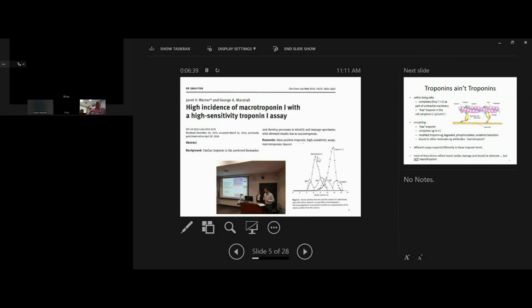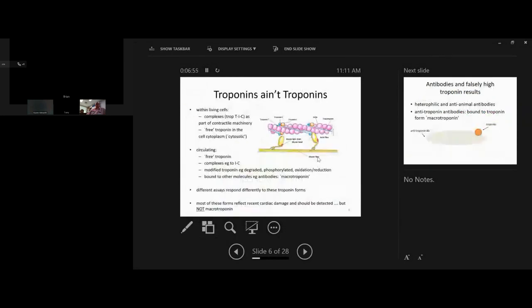Now, I don't think it was a coincidence that both these labs in Sydney and here in Brisbane were seeing something funny with their troponin assays at around the same time. But hold that thought. So I just want to go back to basics. Troponins ain't troponins.